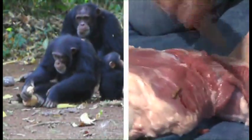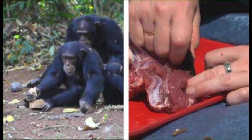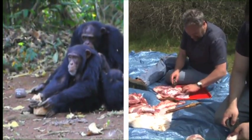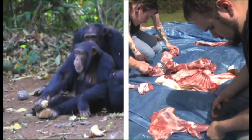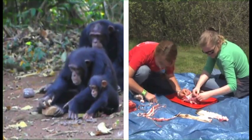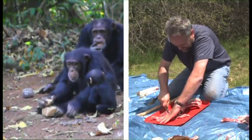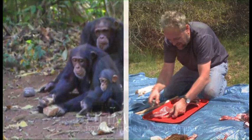I think we have a video to roll with this. Okay, what you're seeing is chimpanzee nut cracking, humans butchering. Now, there's a really important difference here as well. You'll notice this is a pedagogical exercise. I'm teaching these students how to butcher a goat. That chimpanzee behind, he couldn't care less what the one in the front is doing. The baby's kind of paying attention, but is not obviously watching what the parent is doing. He's playing with the products. That's a very fundamental difference. Humans learn in groups. Chimpanzees learn as individuals.